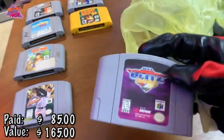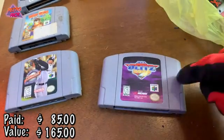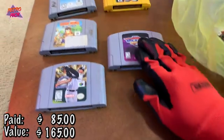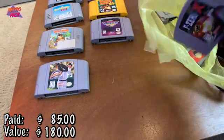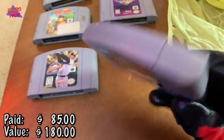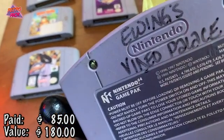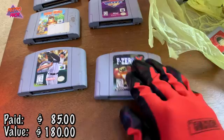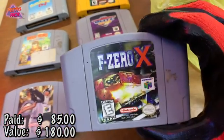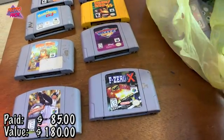Next up, we have Blitz. Which one? There's a bunch of Blitz games on the N64. Blitz 2000. These are great games, and they hold up pretty well in value. I think that's probably 15 or 20. Here is a series that I love that I wish they'd bring back. F-Zero X. Amazing game. Oh, let's see. Ewing's Video Palace. I love when you see old movie rental place stickers and writing on old games, man. Brings you straight back. I wish they would continue to make F-Zero games.